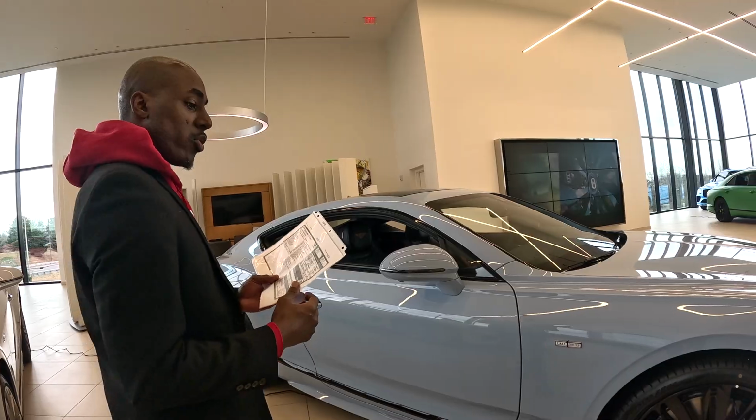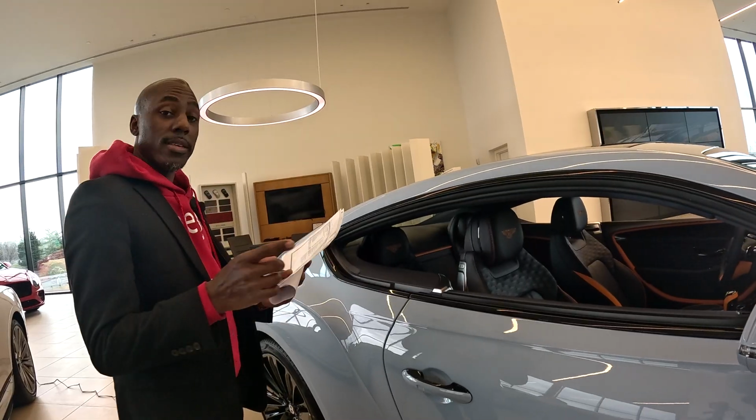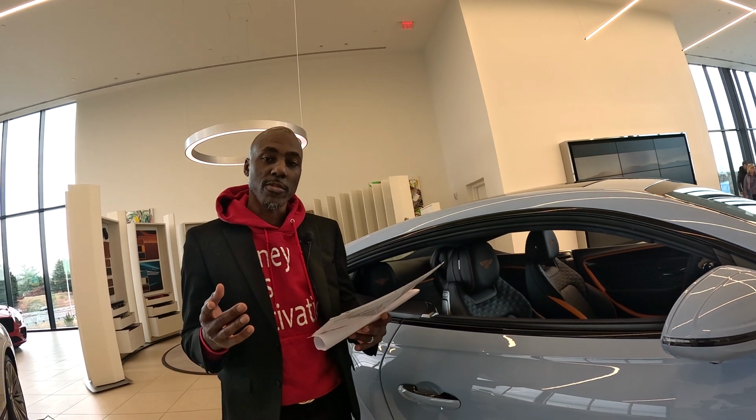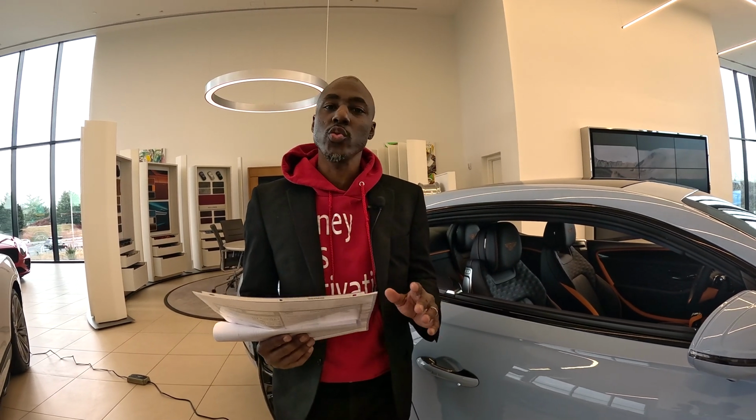Starting off with the wheels, we've got the 22-inch wheels, black painted. Now again, this is the first edition. Each time they roll out a new Bentley, the first year of the new generation models is always the first edition. They also come with the panoramic glass roof. That's a new addition for the Bentleys. If you remember the first and second generation, they didn't have the panoramic roof. That's something that started, I believe, in '22 or '23. Only panoramic, not a sunroof. If you want the top to go back, you've got to go with the convertible.